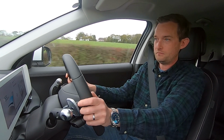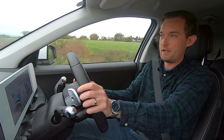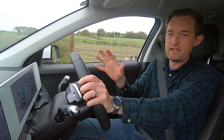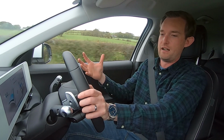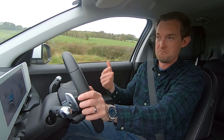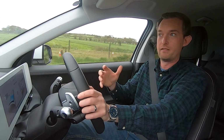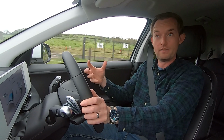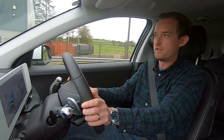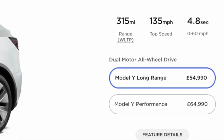48k. So compare it to the Model 3, which isn't really in the same segment because it's a saloon, but the Model 3 starts in the early 40s, and this starts 5 or 6 grand less than that. Compared to the Model Y, which is only coming in the long range version to start with, it's starting in the mid 50s. So there's quite a difference there.